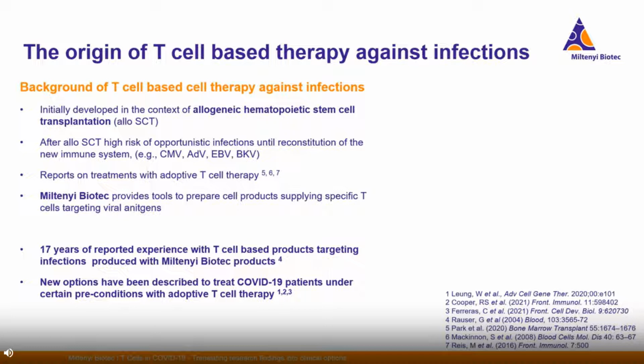Miltenyi Biotec provides tools for manufacturing T-cell-based products that are used to treat certain viral infections in allogeneic hematopoietic stem cell transplantation. For 17 years, the clinical application of these treatment options has been continuously published in peer-reviewed journals. By now, new ways to treat COVID-19 patients with adoptive T-cell therapy under certain conditions have been described.